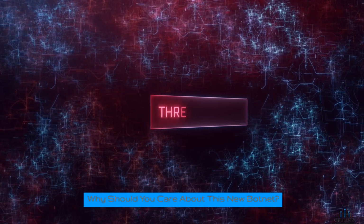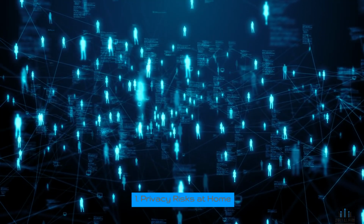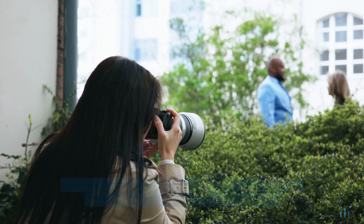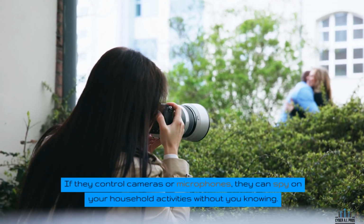Why should you care about this new botnet? 1. Privacy risks at home. Hackers could access personal information, including photos or conversations, from smart devices. If they control cameras or microphones, they can spy on your household activities without you knowing.